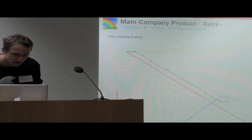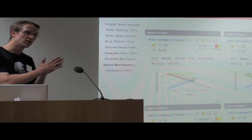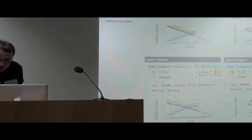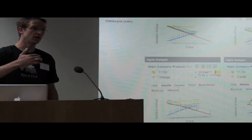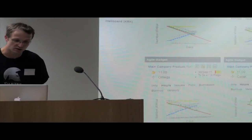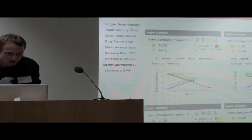Again, visibility is very important here, so anyone can see this dashboard at any moment to see how every team is doing. You can see that this team here is quite good because they are below the red line, but this one requires some attention because they definitely are above the red line, which is the required trend, and it's endangered. Their goals are definitely at risk.